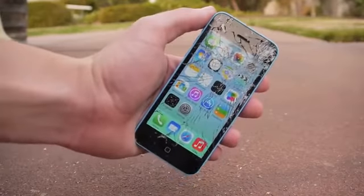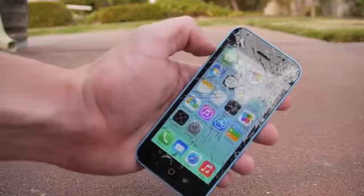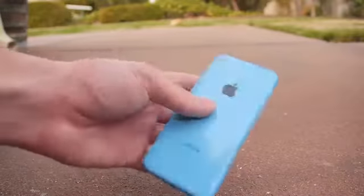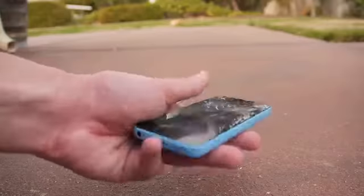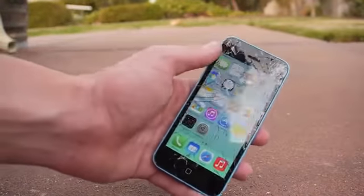So we could see the front-facing drop test ruined this phone as well. Shatters everywhere. Phone still works perfectly fine. Just a brief look at the back and the sides. Not too much different. Again, the impact was on the front screen, so the front screen got shattered.